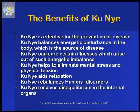And here we see some benefits of kunye. Kunye is effective for preventing disease. This is very important. I already mentioned, because kunye has a special effect on our energy and on our mind. Our mind and energies are the root of all imbalances or all disease, and that's why if we can work very well with kunye, there is more possibility to prevent all kinds of disease, mental disorders or physical disorders, and so on. And of course, kunye can also cure certain illnesses which arise from energetic imbalances.